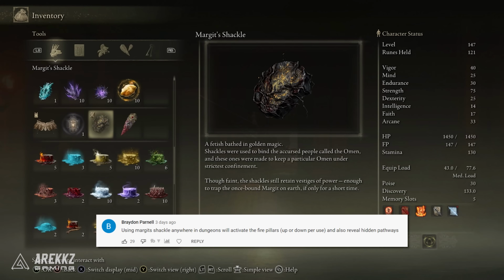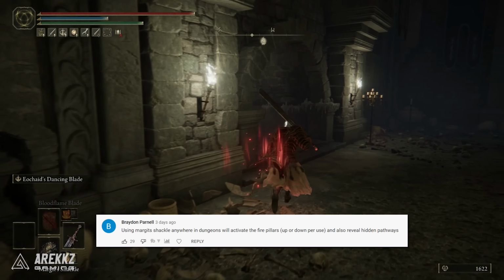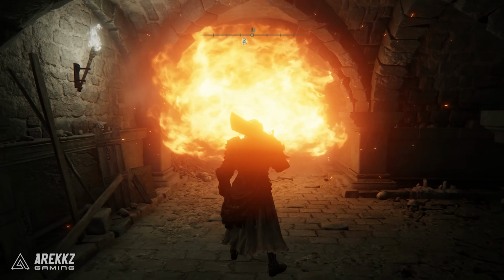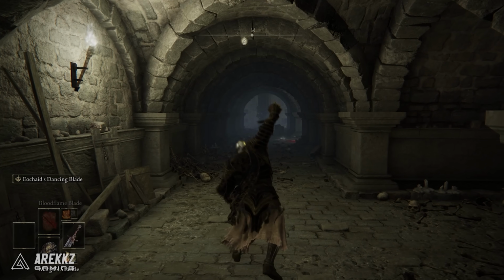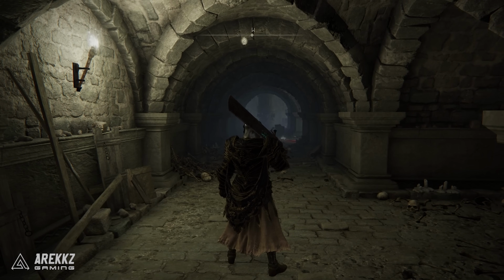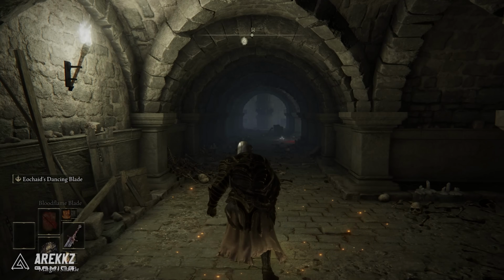Then, in a comment from Braden Parnell, he said that if you use Margit's Shackle anywhere in dungeons, it will actually activate the fire pillars, and it can also reveal hidden pathways. Again, this is sort of a follow-on from last week, where we mentioned that one of the things that is quite useful to do, if you happen to be faced by those flame turrets in the catacombs, is you can just shoot them with arrows, which makes it much safer. But this way is even easier.